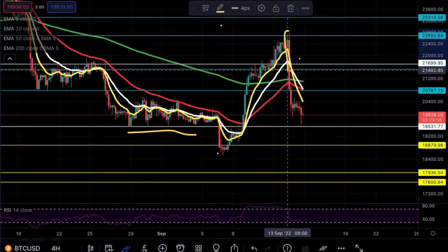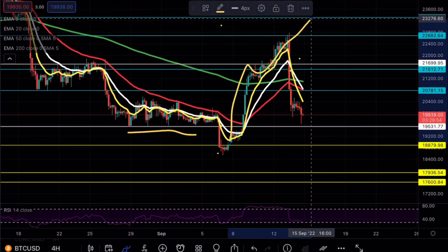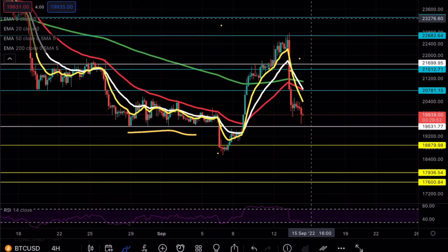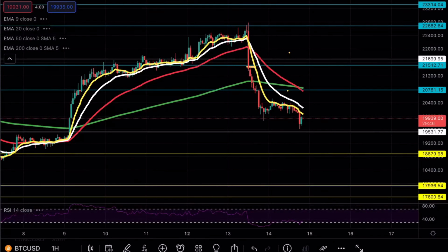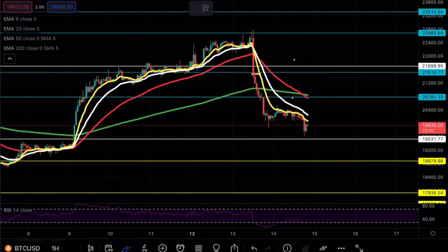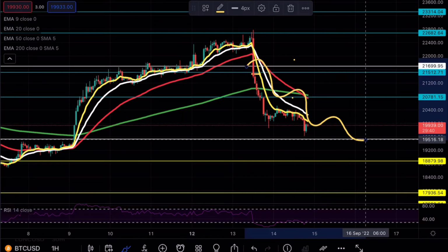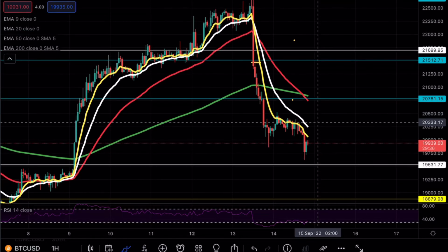Now, whether or not this was a manipulation move with the data that was announced, that will be coming in the next few days for us to realize, right? But as of right now, we are quite bearish on Bitcoin. If you go over to the lower time frames, you can see that I've mentioned this over and over: when the exponentials are moving down, it usually indicates a move to the downside, and that's exactly what we saw on Bitcoin, right?